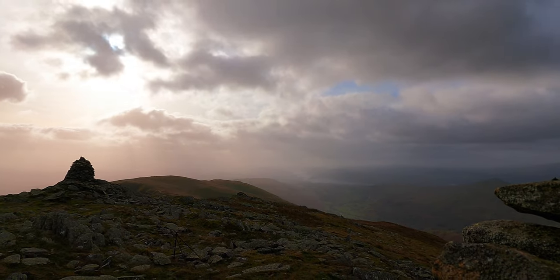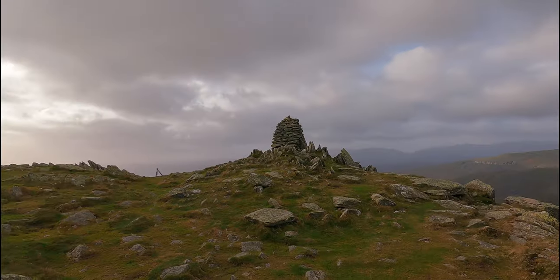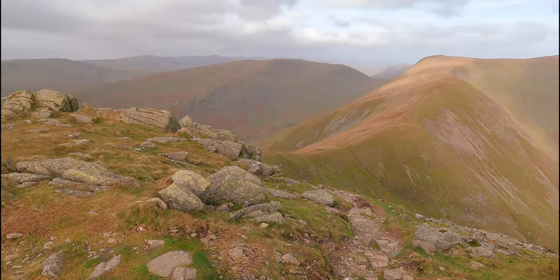Here we head north to Froswick and then Thornthwaite Crag, which is easy for you to say, and then head on back round. It's looking like an amazing day. I think I'm really lucky. Although it is very windy.